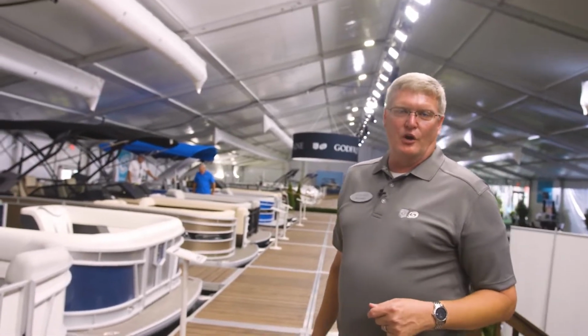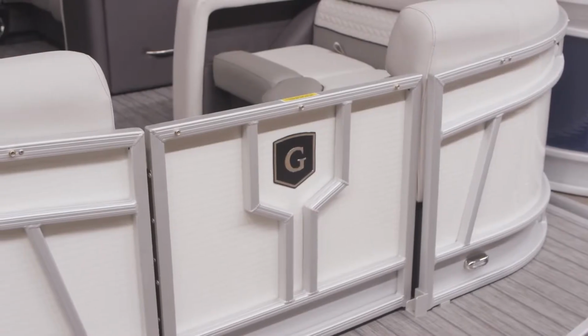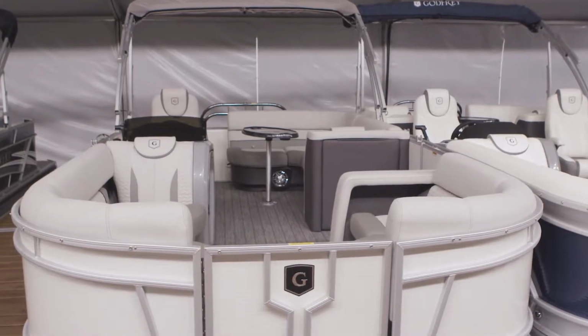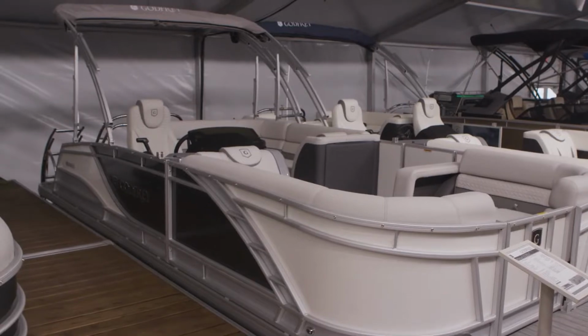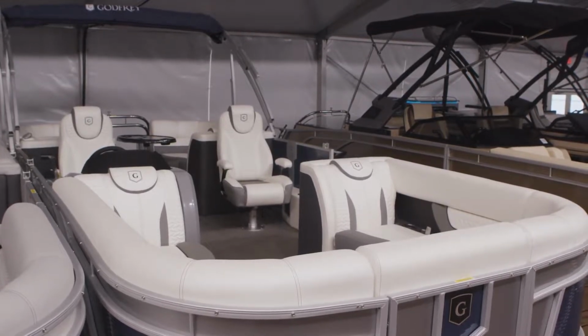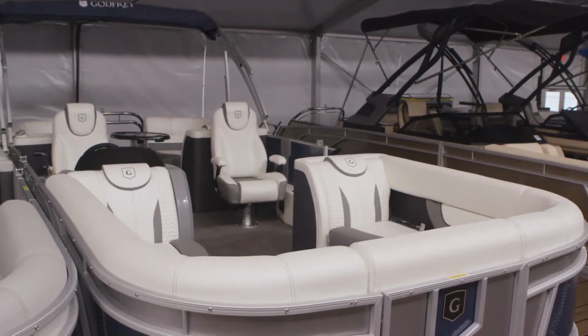Jumping up to the Monaco, now you get a little bit more refinement, a little bit more opulence. The Monaco 215C. It's our cruise model on the Monaco line. You have fantastic upholstery, fantastic seating. It's just a very nice experience altogether. Again, the split bench, Monaco 235 SB. So it's taking that staple and just adding all of those really nice touches to it.